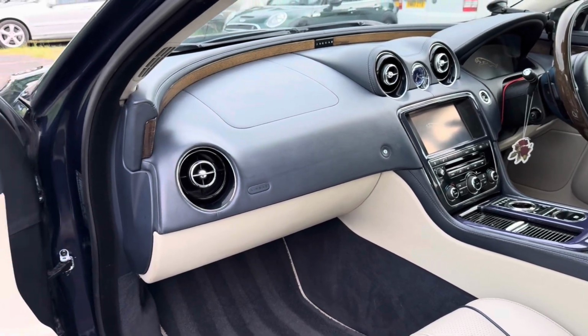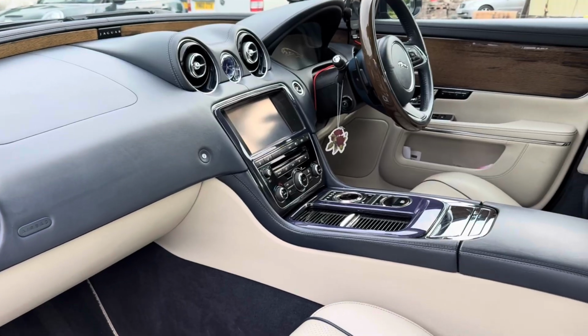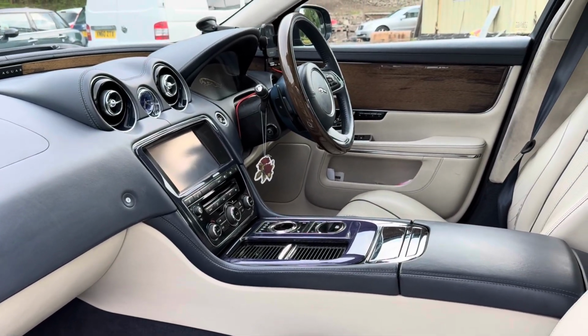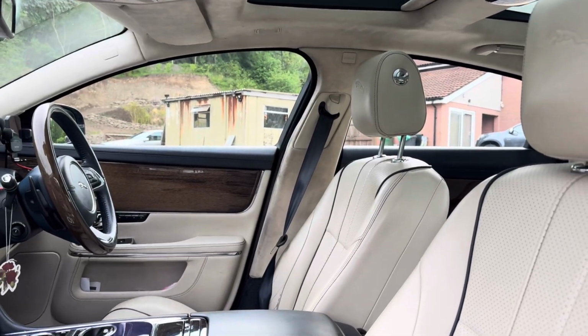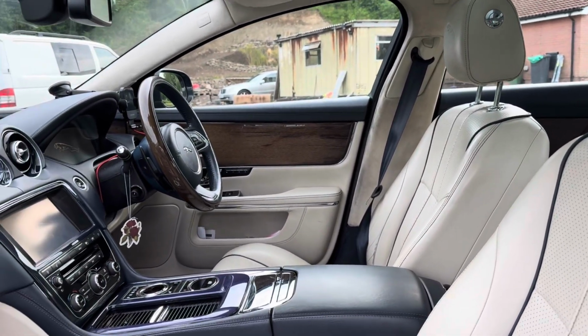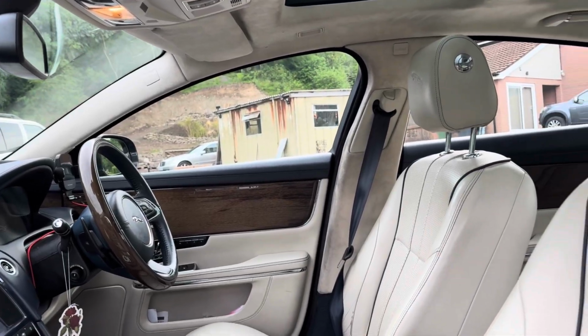But look at the beautiful wood finish. This wood just sweeps around you when you're in the car. Massive wood panels on the doors, a wood and leather steering wheel, and then you've got this glass roof above you, which has got electric blinds. And that headlining is suede on the Portfolio.